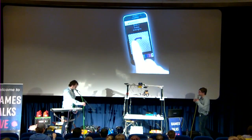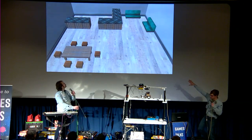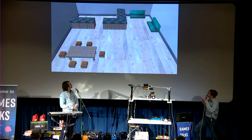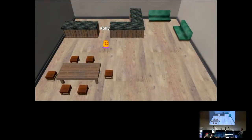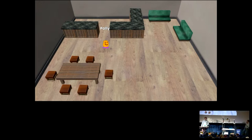Okay, let's all meet up. So we're going to be meeting up here in our virtual office space. But who's the first to arrive? It's Polly, the orange blob. Now, in a second, Polly, whoever drew that, your phone is going to turn into a joystick, and by placing your finger on that joystick and sliding it around the screen, you will move your character up here on the projector. Lloyd, do you want to give a quick demo of that now?